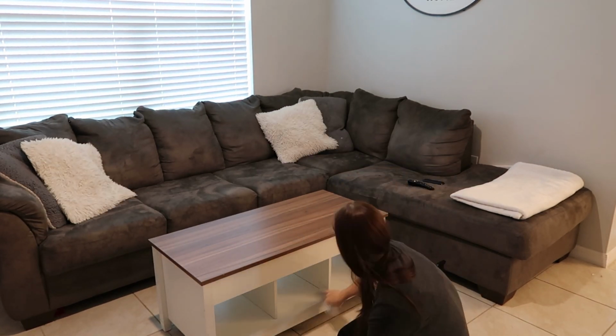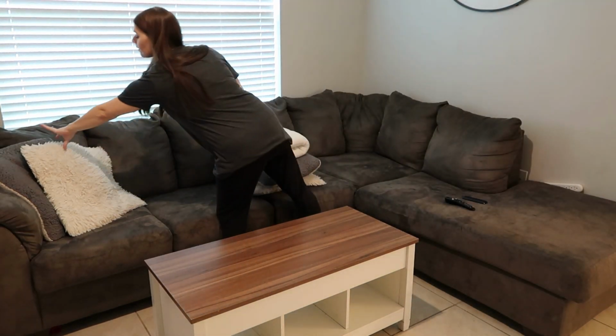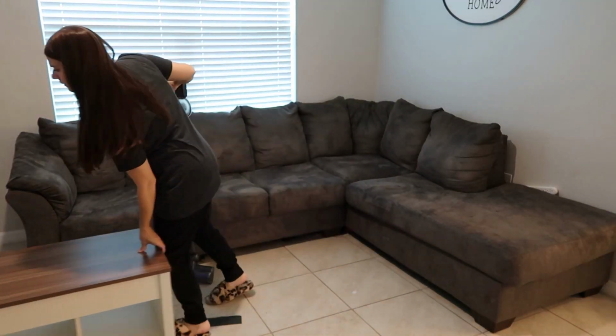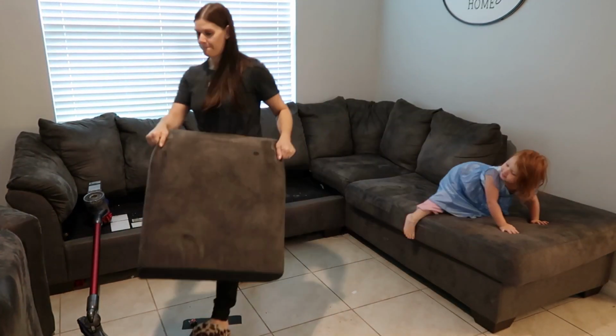the throw blankets, the cushions, everything off of this couch. It's been, I wanna say probably a good 6 weeks since I've actually vacuumed down the couch. You could see my son's handprint in the couch. It's just disgusting. Now, I don't have any actual cleaner or anything I use on my couch.